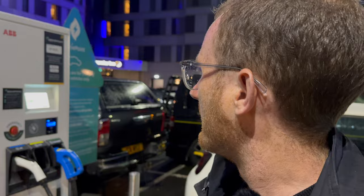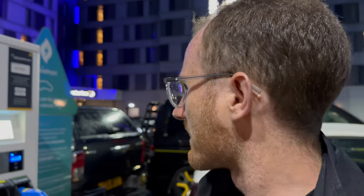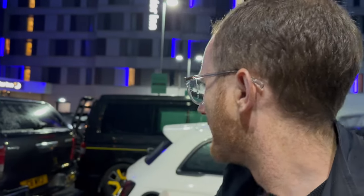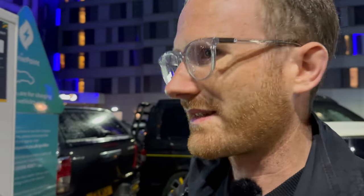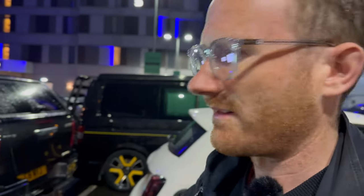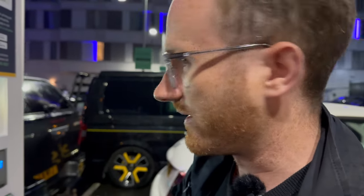I'm going to try and add it to ZapMap now. And yes, it's quite weird that by me tapping my card on it, it's added it to the Octopus app automatically. Don't know quite how that works, but it does. And it works fine. But yeah, a bit of a weird decision. A, putting a fast AC charger in at all, and B, having fast AC charging and slow by today's standards DC. 50 kilowatt CCS is slow.